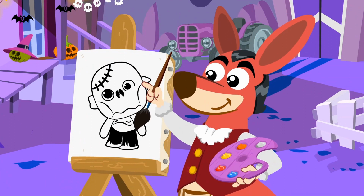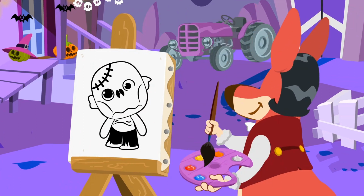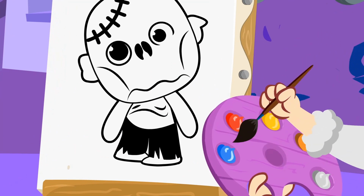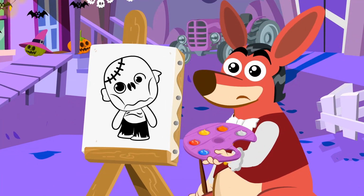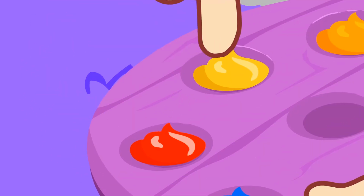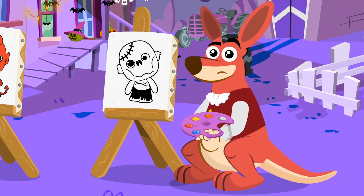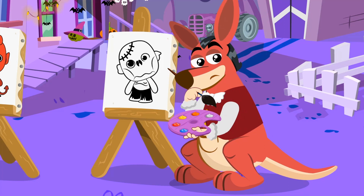All that's left is to paint the zombie! And we all know what color zombies are, right? Of course! Green! What's the matter, Kangoo? Can't find the green? Let's check again the colors of your palette. Blue, red, yellow, orange, and white. That's right, there's no green. Oh, what do we do now? What are you thinking, Kangoo?